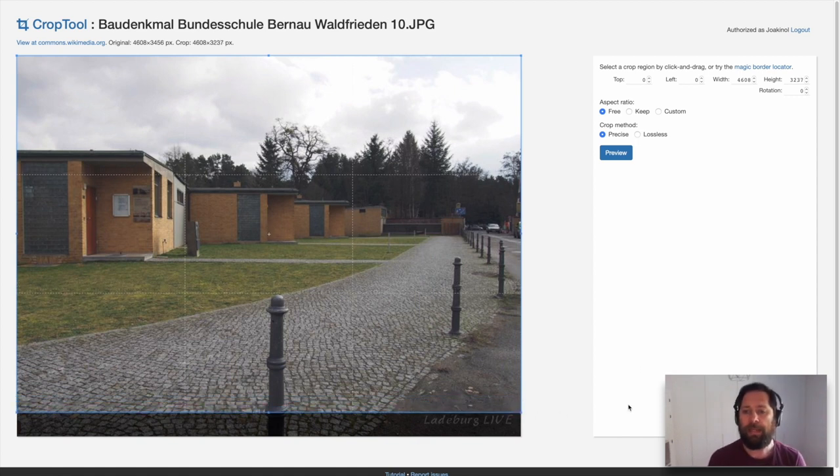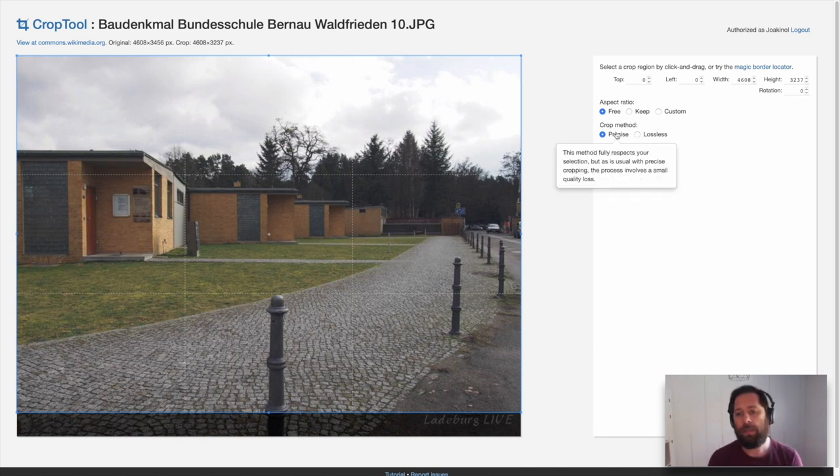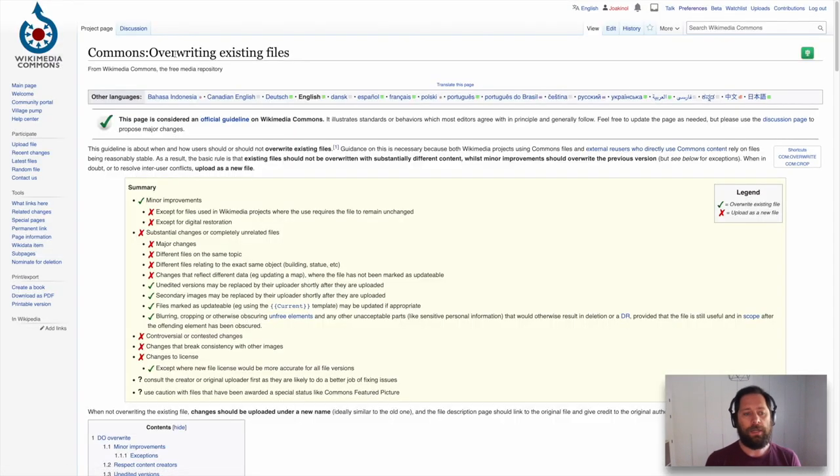And then we will choose the method of cropping. I will choose the precise method. And then we will click and it will crop the image. We'll see a preview of the cropped image where we can inspect that everything looks as it should. And then we can see if we should select overwrite or upload as a new file. This is kind of tricky. There are some rules, so please check the Commons guidelines on overwriting existing files for when this is appropriate. This will give you some guidance.